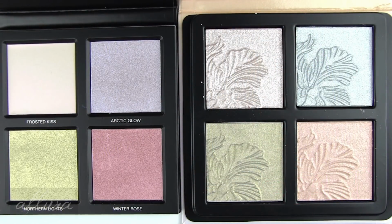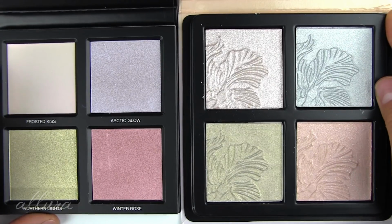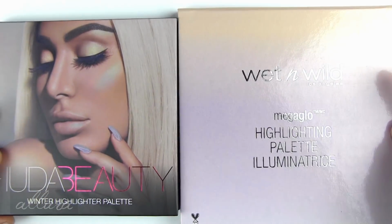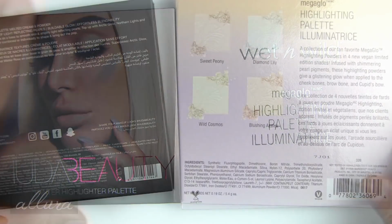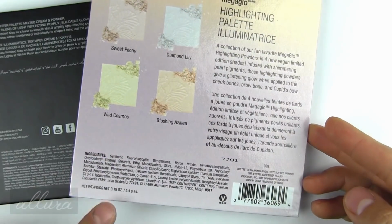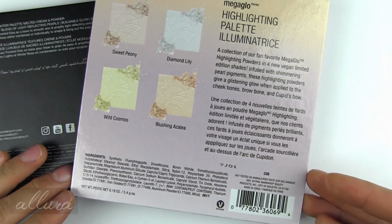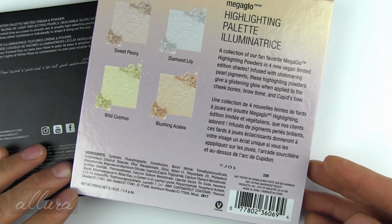And here are the palettes side by side. You can see that the Wet n Wild palette is larger. The pans are also larger in size. The Wet n Wild one does not have the names imprinted on each pan. In terms of the amount of product you get, the Wet n Wild palette says that it's 0.19 ounces or 5.4 grams each. So if that's for each pan, then you would end up with a little more than 21.5 grams of product total.